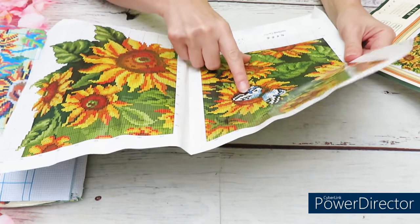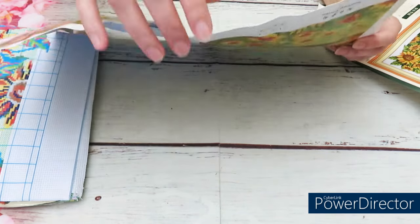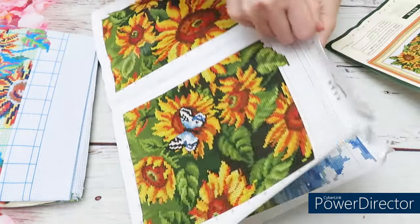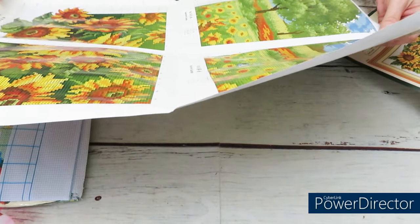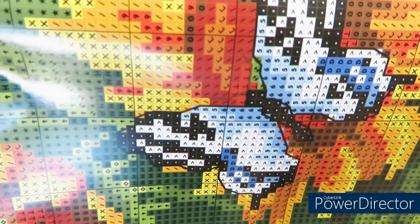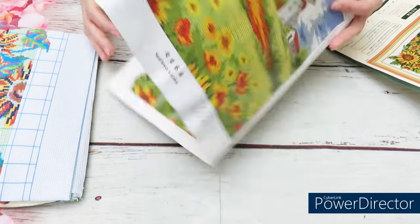Oh, look there. I have backstitch in here for the first time. And the backstitch in here is only, hold on, oh, that's how it opens. Not like a book, but like that. Okay, so the backstitching here is only outlining this butterfly, and then we have another butterfly there. That's the only backstitch that we have, and the rest, oh my god, look how beautiful this looks.